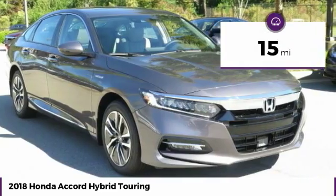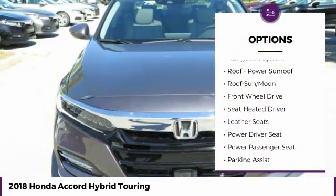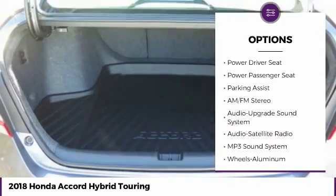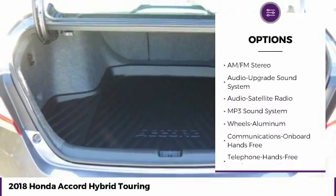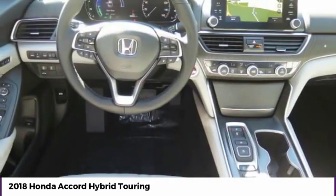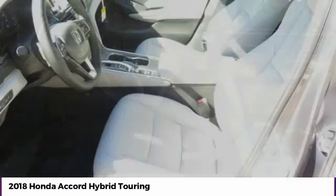Here are some of this vehicle's great options: navigation system, power passenger seat, traction control, anti-lock braking system, air conditioning, moonroof, Bluetooth wireless data link for hands-free phone, power steering, HomeLink garage door opener, floor mats.